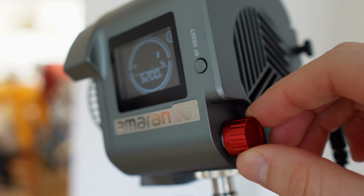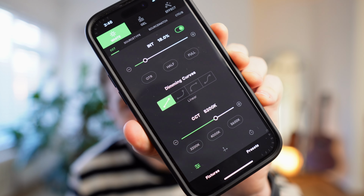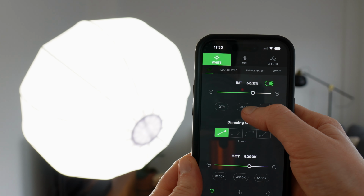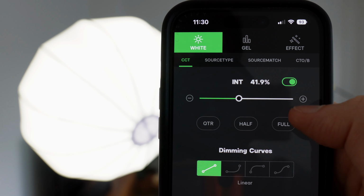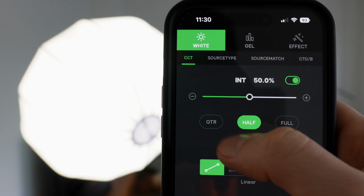You can either control it from the back with a dial, or you can use this really good app to adjust all the settings. And I really like using it this way, so I can just dial in the settings while looking at the screen. And you can get so specific with exactly how the light's working. You can literally dial up the light by 0.1% at a time, so you can really dial in the kind of light you want.